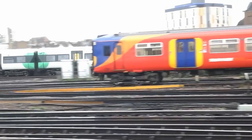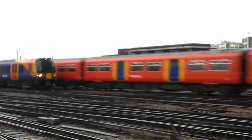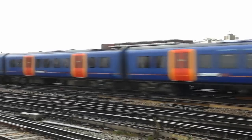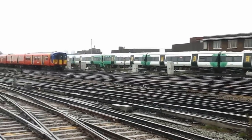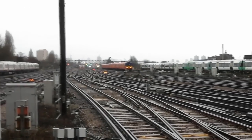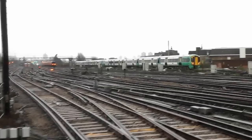We've got another 378 coming in. There's another 450 also comes in. Oh, this one's dual-headed. Okay, we've got 450079. This is going to Basingstoke. On the rear, that was 455740. We've got 378227 for London Overground. There is 377624, I believe. I think.